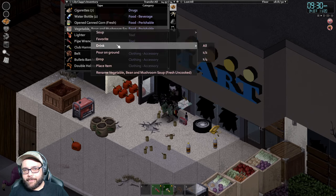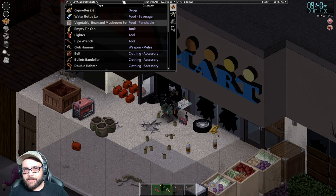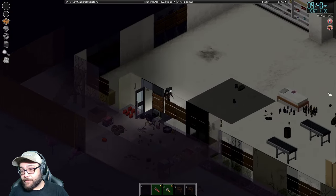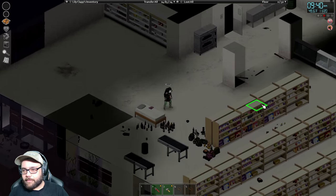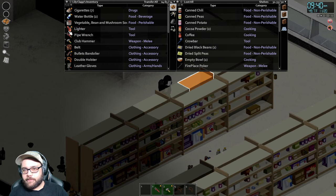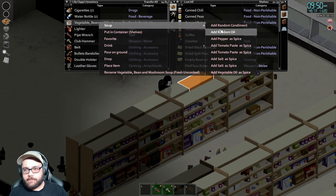We'll put another canned corn in there. Why not? And then we'll go over to our condiments shelf. This is the Cooking with Lily Clap show. Sure, I can put some beer in there too. Although the beer... Oh, there's a couple more canned goods in here. Alright, well, I'm not too worried then.